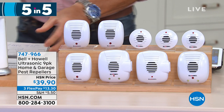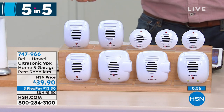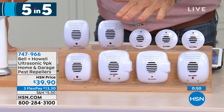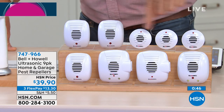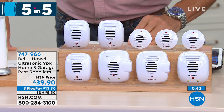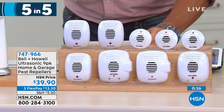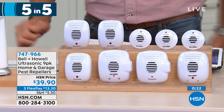And then finally, Lou, oh my gosh. Everybody knows how much I love our Bell & Howell ultrasonic pest repellers. This is a 9-pack. You can take care of the entire house with these. These are amazing. You get a great collection. You get three of the ultrasonic pest repellers, three of the micro, the smaller ones, much less profile, but same amount of power. You also get a white pest repeller with the LED and the outlet. You get another one with the outlet as well. It's a 9-pack. Lou, what are these going to do for us?